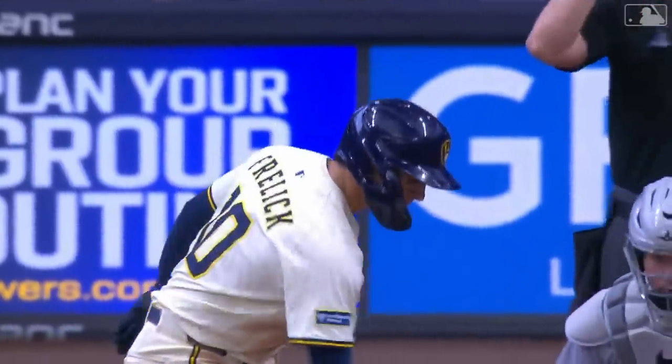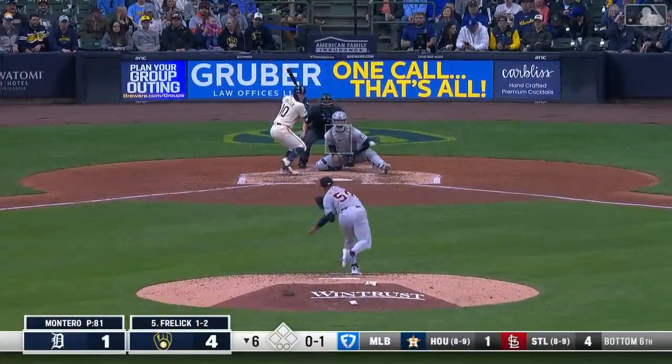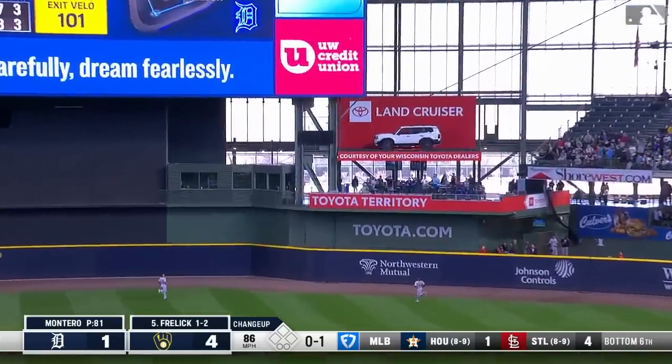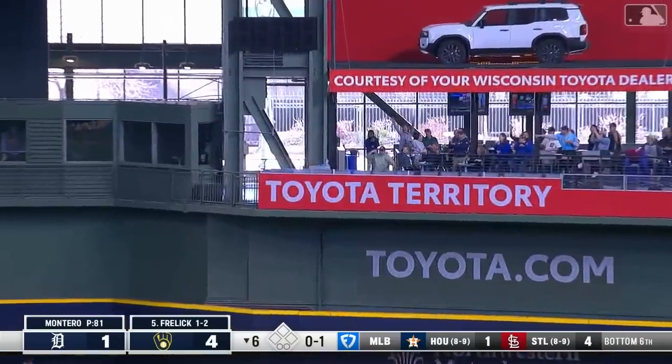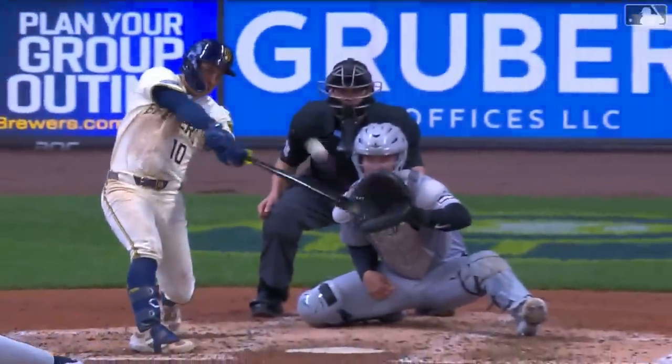It'll be Sal Frelick, the first man to face Montero, who's going back out for the 6th inning. Frelick, a fly ball deep right center. It's back and gone for Sal. Number 1 for Frelick. Second homer on a changeup today for the Brewers. Yeah, 3rd home run hit off Montero.